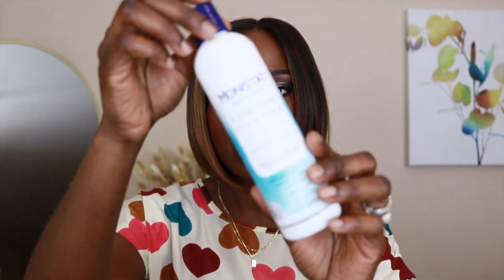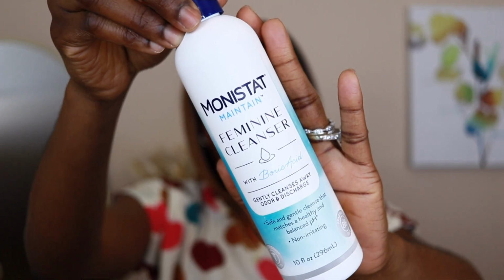This is the Monistat right here. This is Monistat Maintain Feminine Cleanser with boric acid. This gently cleanses away odor and discharge. It's safe and gentle and cleanses your feminine parts. I've used this. This is like my second or third bottle.